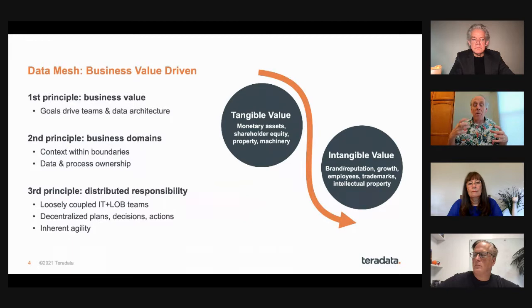So there are three main principles, and this is taken from Dehghani's work published some time ago. First principle, and I mentioned this one already, the focus is on business value. The focus is on consuming data as a product. It's not about accumulating data and archiving data, and it's about this goal of business value driving how teams are organized and driving data architecture. In fact, I'm going to argue, and Ron and I have this discussion in the paper that we co-authored, data mesh is not about technology. Data mesh, in fact, is as much about organizational structure as it is about architecture. And so, if we look at Conway's law and we understand that architecture is very much aligned to human organizations, this is an important theme of the discussion.